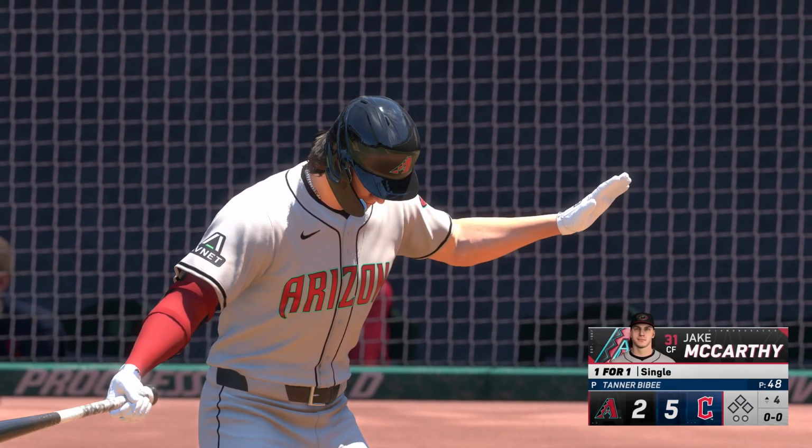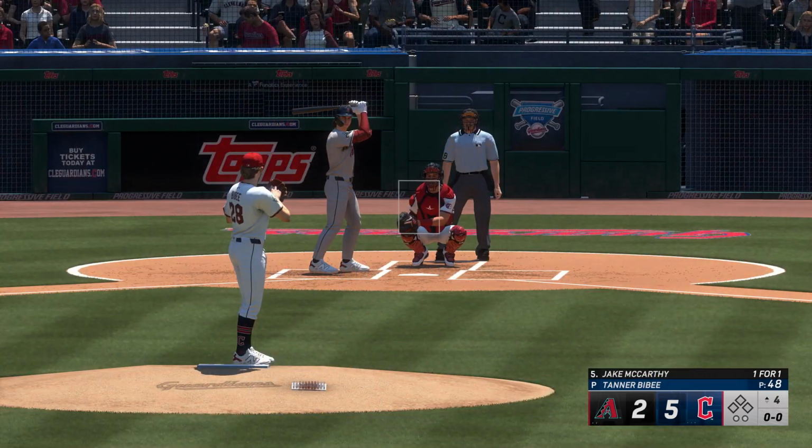Start of the fourth, and here's the Diamondbacks' speed threat, center fielder Jake McCarthy.